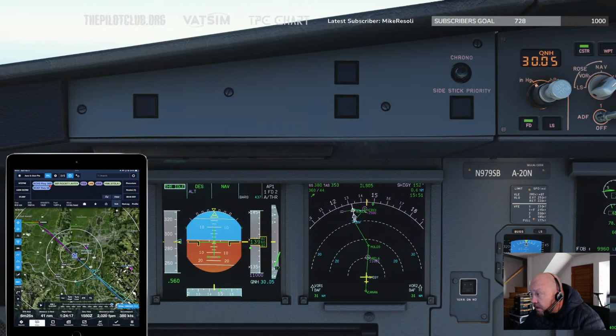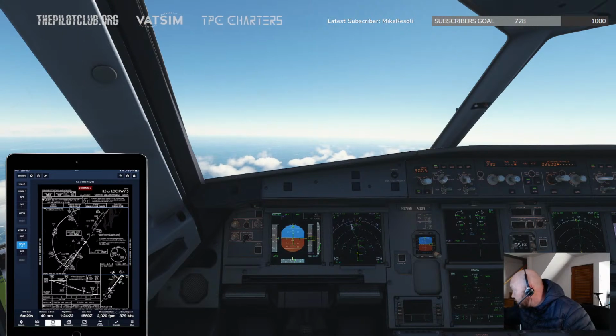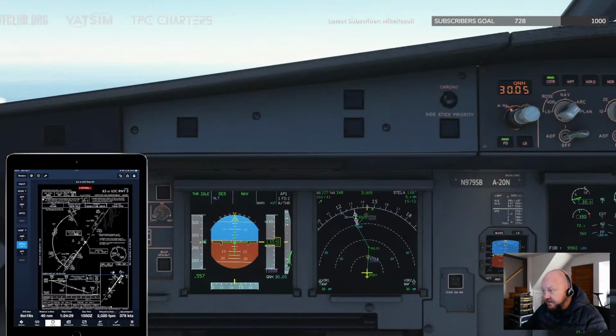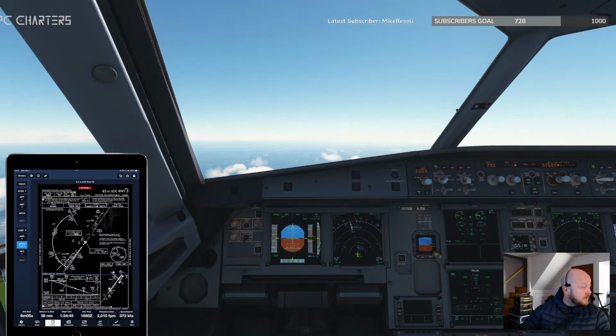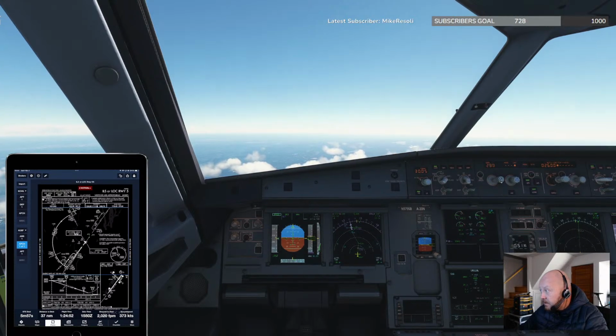Let's see, Herc above 25. Let me look at this here. Yep, okay, so we're okay with that. Yeah, we'll just have to vector ourselves in. Probably 10 miles after molds, we'll go into heading mode. And we'll do our vectors since, again, no ATC right now. Alright, let's go 280.